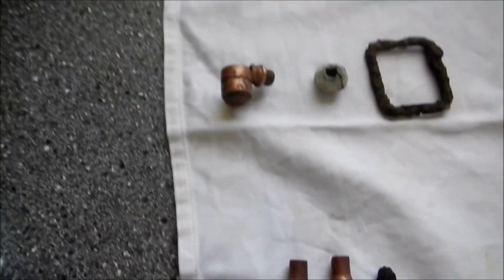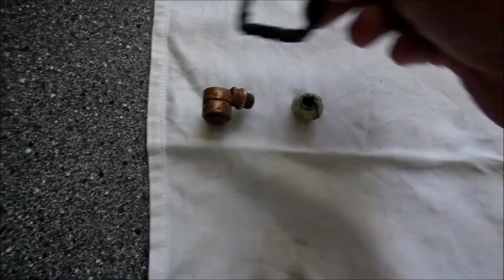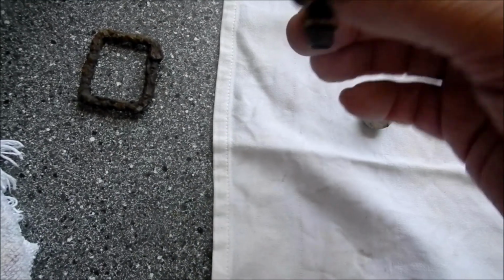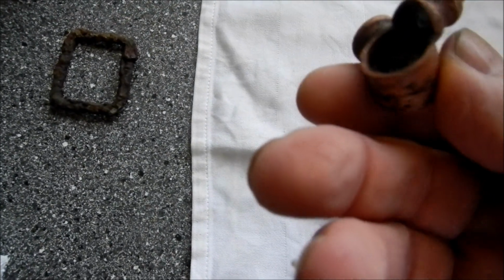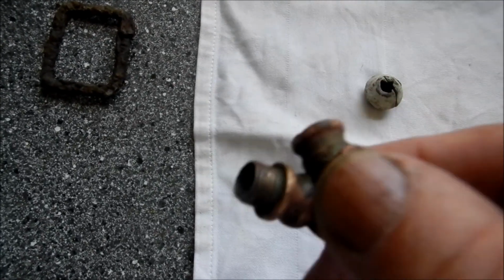So let's start with the crappy stuff really. Got this old buckle, that's probably 1800s. This is brass or bronze, but it's definitely modern. It's off a machine, you can see that thread on there.